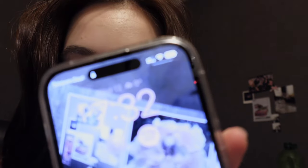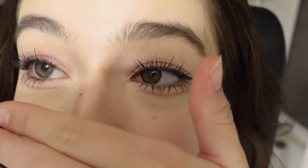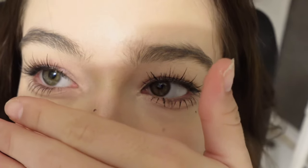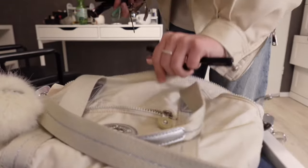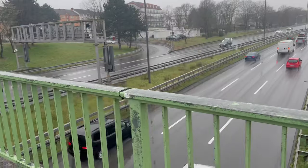It's currently 7:30 a.m. and I have an exam at 9. I didn't find anything better than trying to glue my lashes for the first time ever. I hope it's not gonna fall off. Well, they better not. By the way, look at my phone case. I love it.